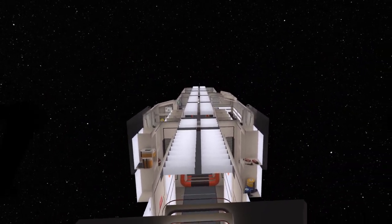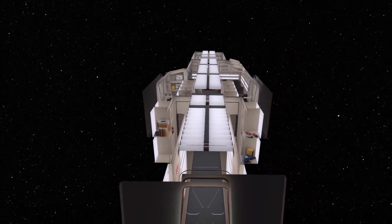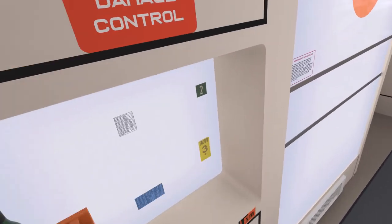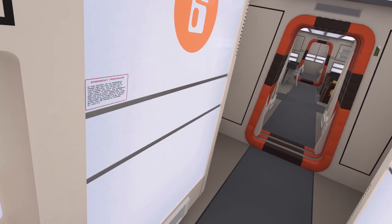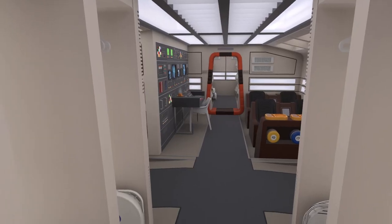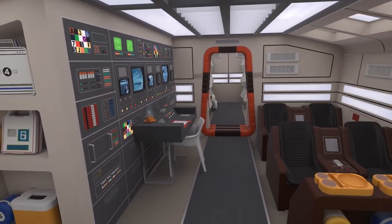If we look down onto the whole model, that's what you see. Let me just teleport back down there. So this is the corridor leading up to the cockpit. Let's go back here and have a closer look at some of these details.